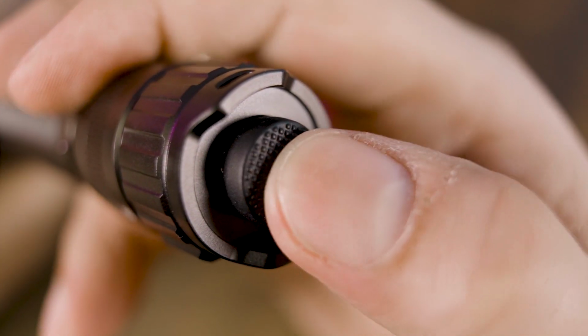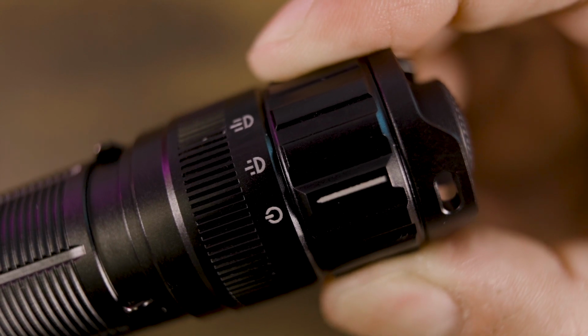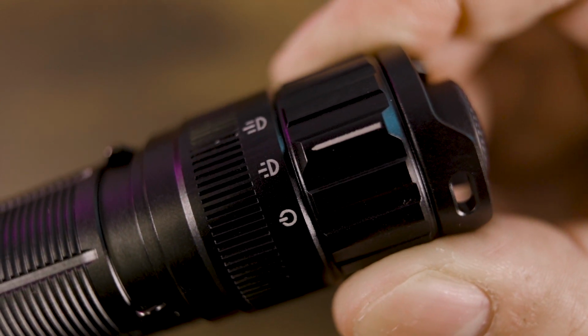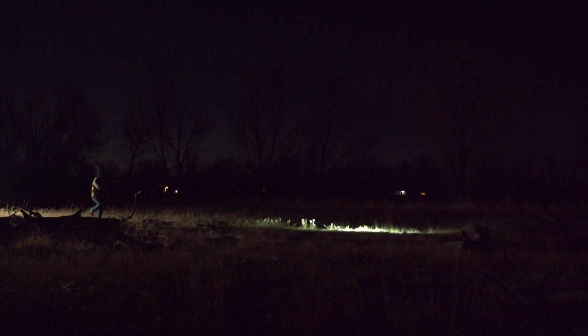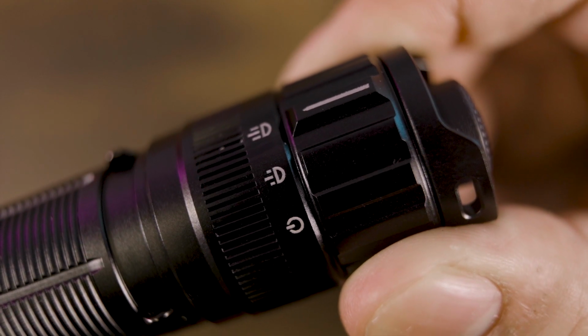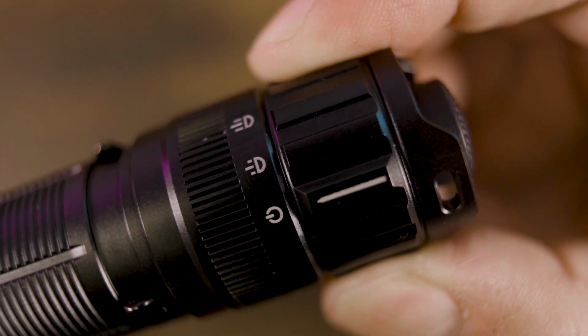The TK30R is a powerful flashlight with an interesting tail switch design. It combines the standard button tail switch with a rotating switch to quickly switch between the high or low mode. With a powerful beam, safety of the flashlight and yourself is very important. On the same rotating dial that operates the flashlight is the lockout mode, keeping it safe while not in use.